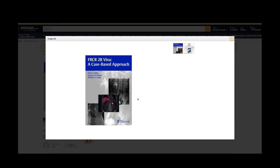So when you go from the first one, you kind of get your foot into the door and start to get used to looking at images and learning from images. And then this one gives a really good way to start to think about how to present these cases when you are in the Viva situation. So I think this is a really good one to get.